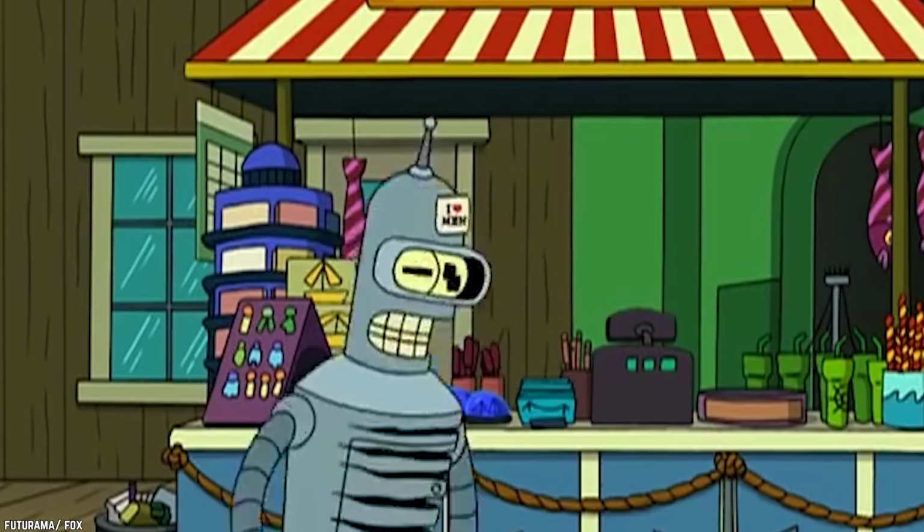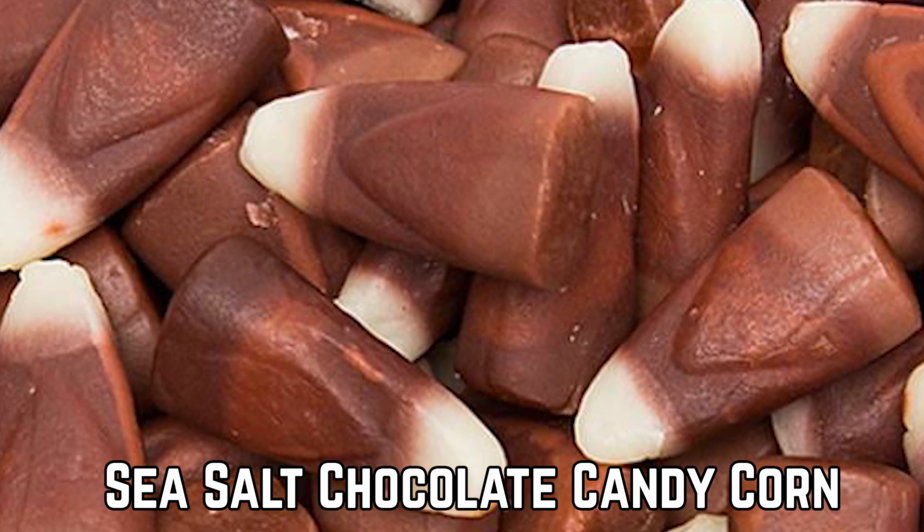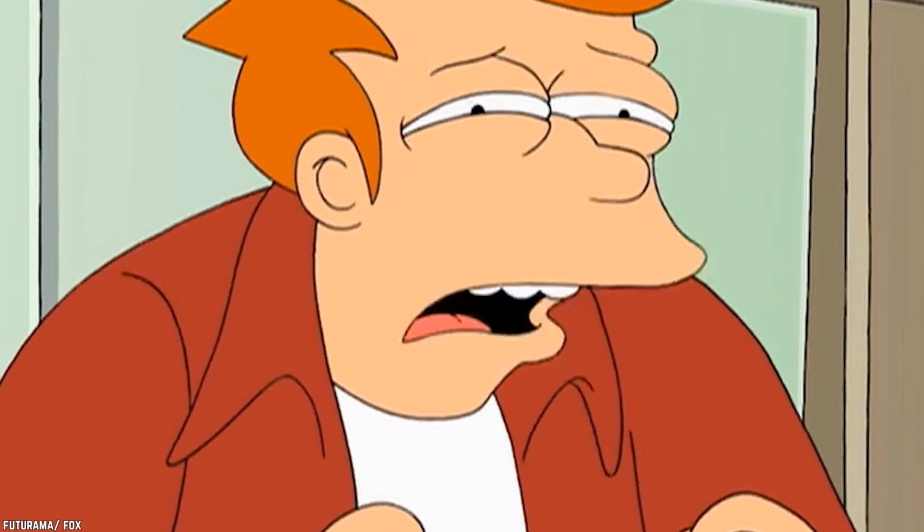Fried crack corn and I don't care. Sea salt chocolate candy corn. That's the saltiest thing I've ever tasted.